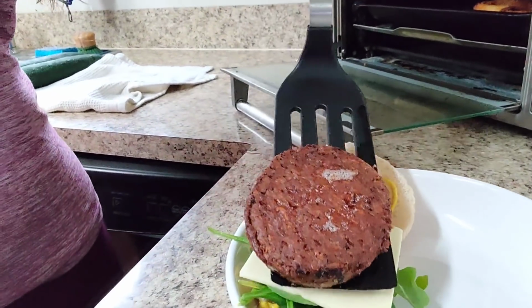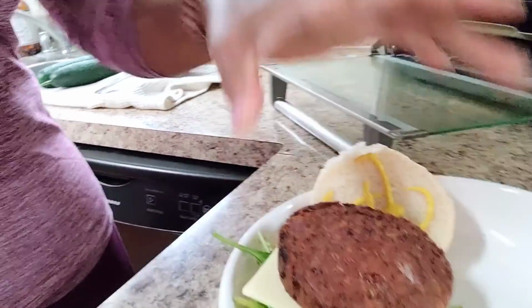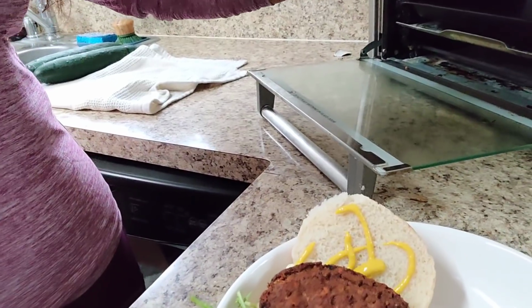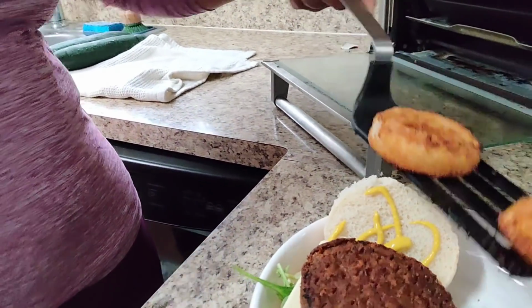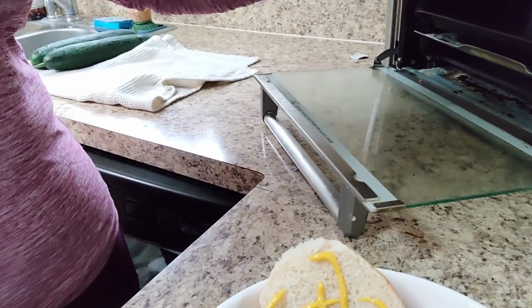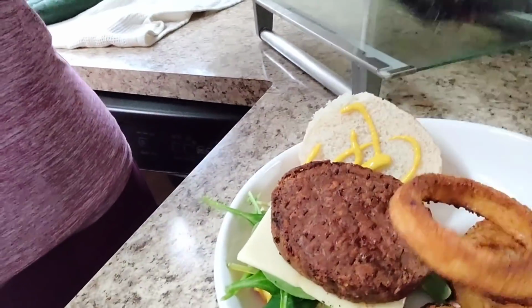That's what my patty looked like. It's hot too. We're gonna put some ketchup and maybe a little sriracha on there. I only got, let's see, 1, 2, 3, 5 onion rings this time. I can never eat them all, but I see them and I want them all. I'm so weird.